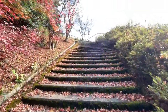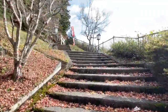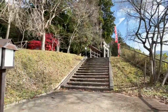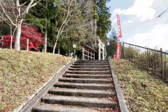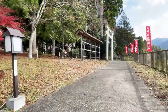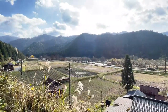Great, thank you. Thanks for letting me know. Just a little bit bright, maybe. Oh, this is cool. This is like a wooded area here. Oh yeah, this is nice. I'll give you a shot of this. Here's the valley.